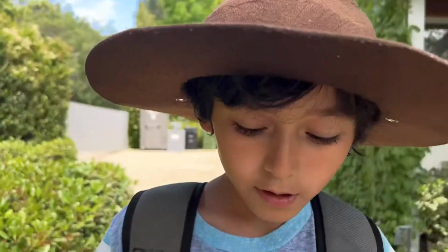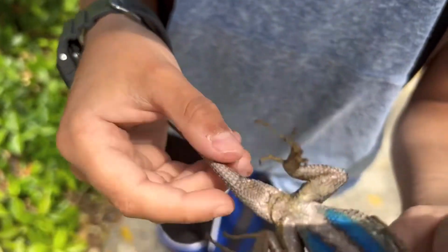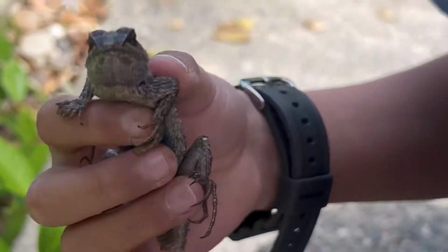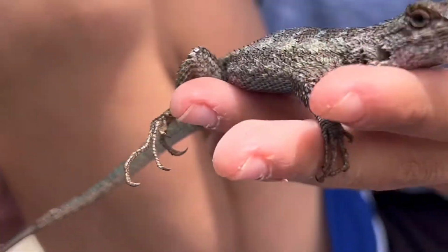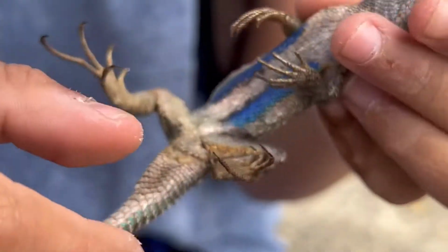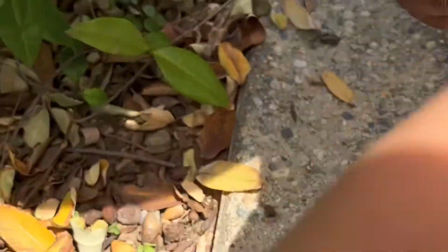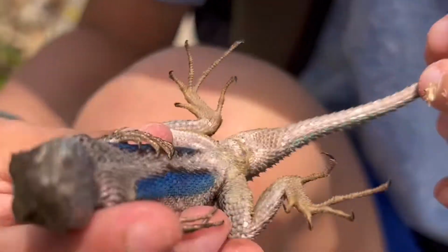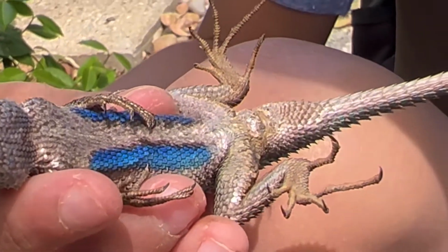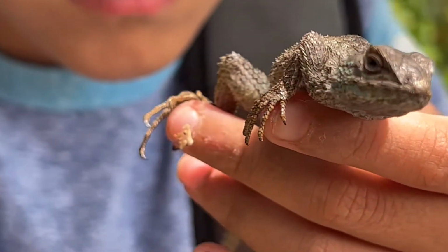That's called a blue-belly fence lizard. He's alive. He's alive. That blue color, right? Green on his side. And look at that. That's the coolest feature about the blue-belly fence lizard. Hold on, let's make a habitat for him, with some rocks and stuff. And breathing. Feels a little heart beating.